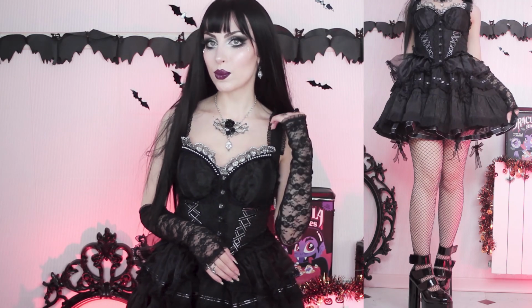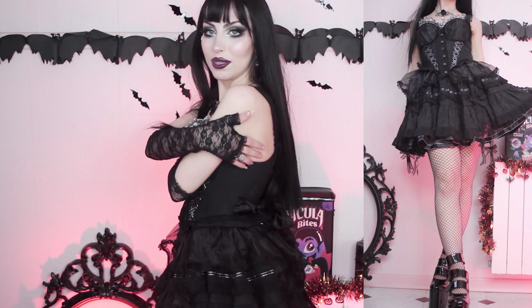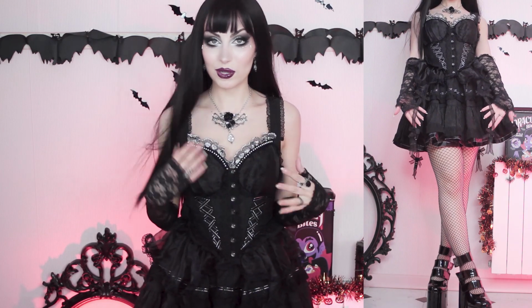Although it might not look that way, the straps are also adjustable. They have like buttons in here, so you can make them as long or as short as you want. And you can also use the corset detail at the back to adjust the waist part, and it will also fit you perfectly. By the way, I forgot to say this before, but both this dress and the previous one, the pink one, have built-in caps, so you don't have to wear a bra underneath.